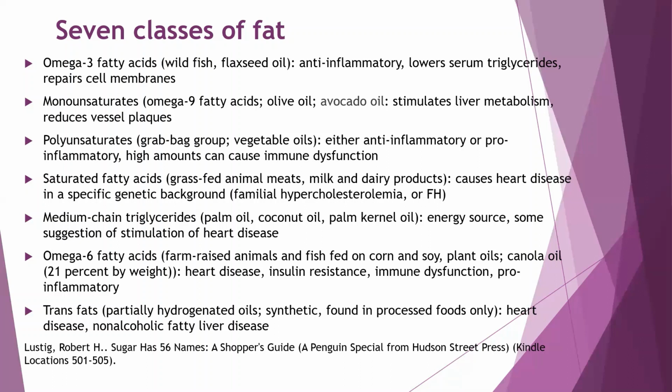So saturated fatty acids, these are the fats that are solid at room temperature. So think of red meat. Think of even chicken, which has saturated fat in it. Things like grass-fed animals, animal meat. Remember, they're fed corn, right? Saturated fat is also found in milk and dairy products.